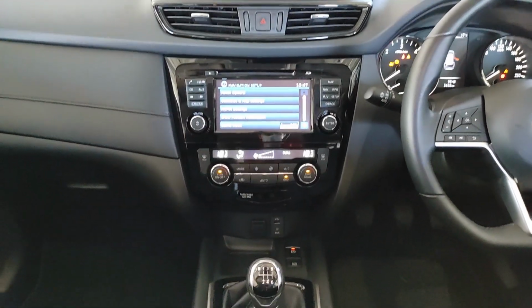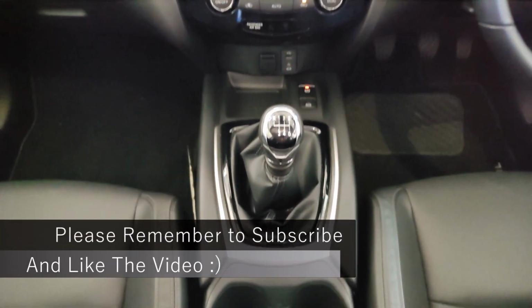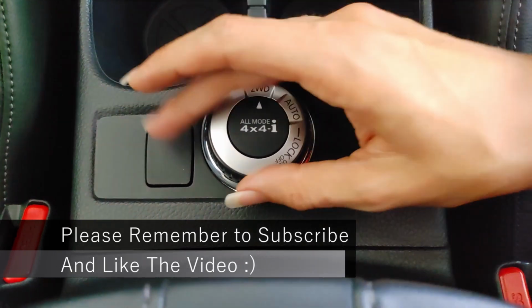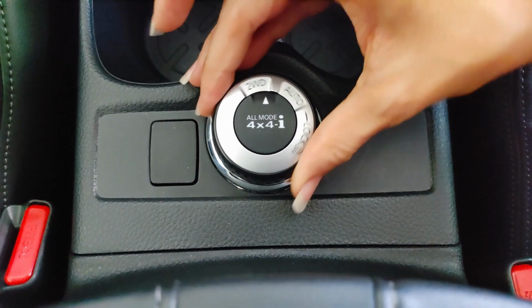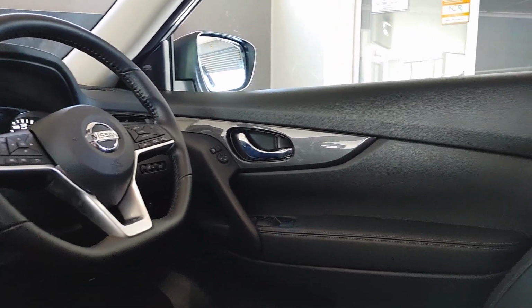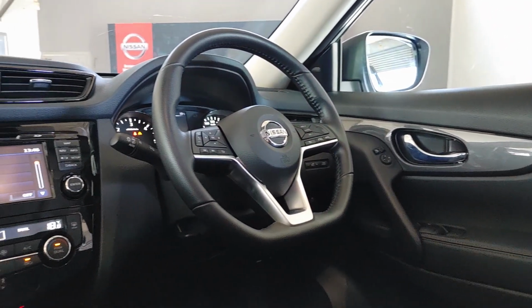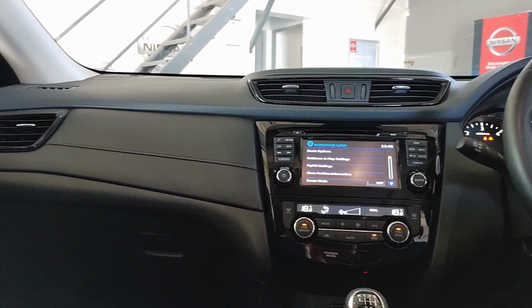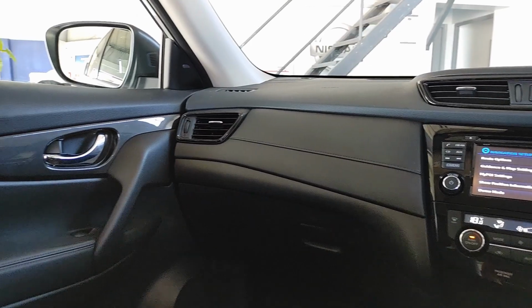Even though the outside of the X-Trail has become quite feminine over the years, in here there is still a definite sense of utility, accented by this massive dial that controls the 4x4 drivetrain. Now, at first glance, this cabin might look a tad dated, but it is important to remember that the original design dates all the way back to 2013, and that is reflected by the price of a new one, with the X-Trail undercutting almost every rival by a considerable margin.